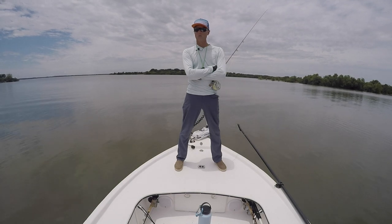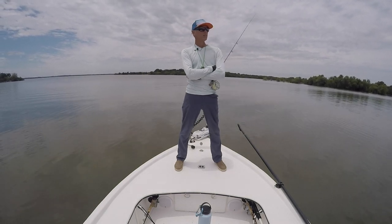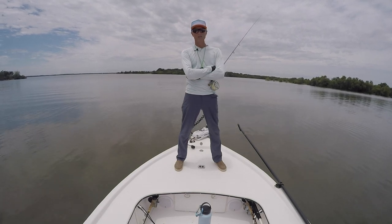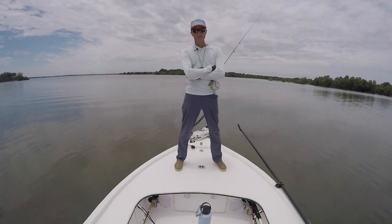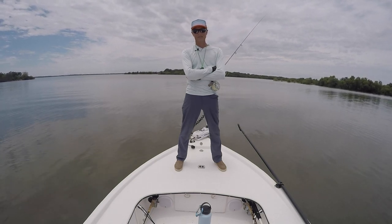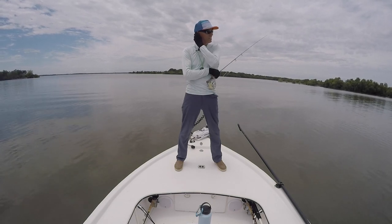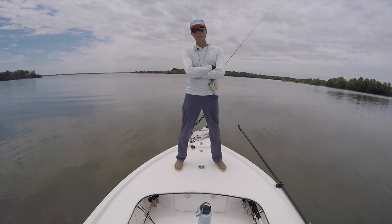Just to get out on the water when the ramps are closed, because there's this insane push of yahoos that don't know what they're doing at the boat ramp and don't understand how things work, and it goes a little bit nuts. So that's the way that goes. Just my own little beef there.